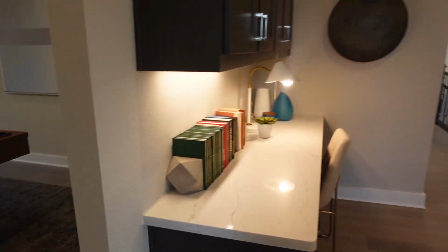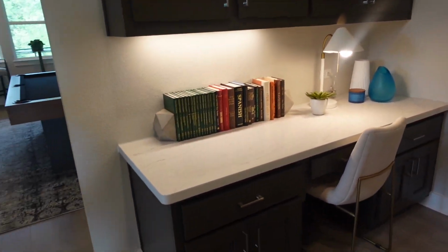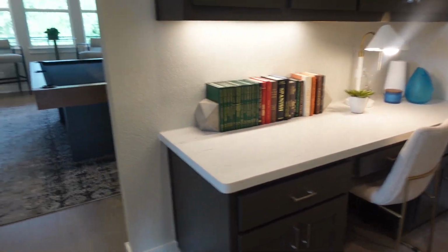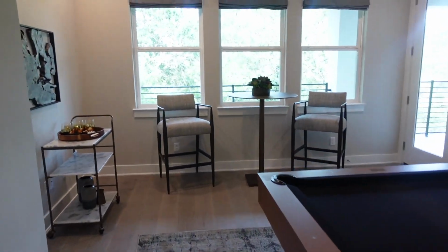Then they have like a little desk. I don't think that will be an option. If I could opt out of that, I really wouldn't want that. But that's pretty cool if you do want that little area. Then they have, like, this looks like the family gaming room.